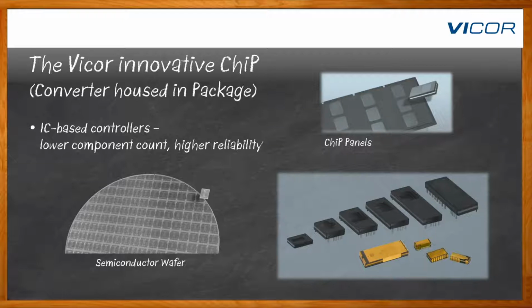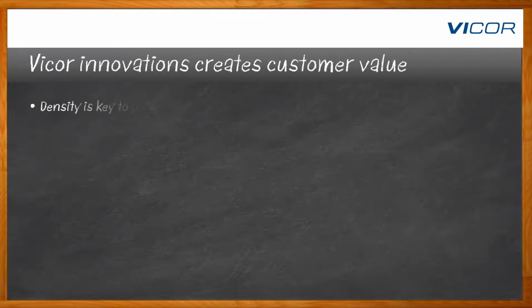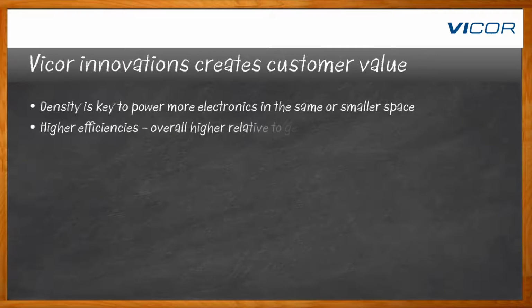Yes, we know that density is key to supplying the increase in computing power. However, there are many other aspects that are just as important. Take efficiency, which is really just a measure of how much power is retained after the conversion process. The higher the efficiency, the easier it is for the customer to cool and the less power loss.